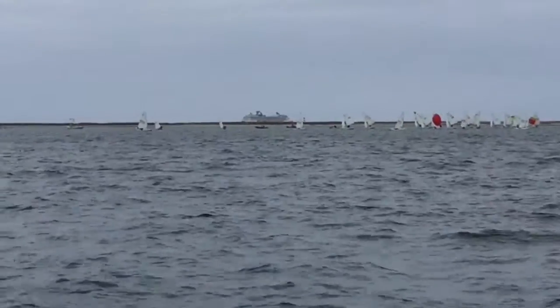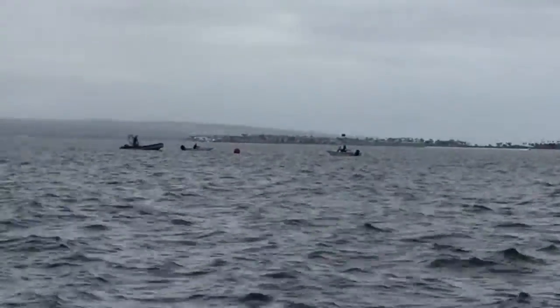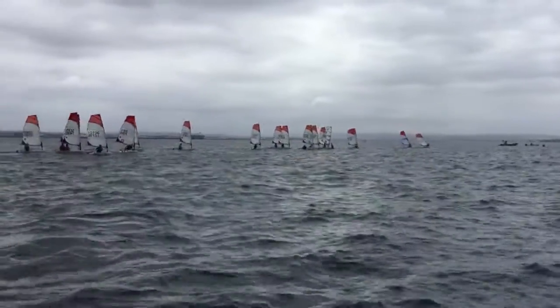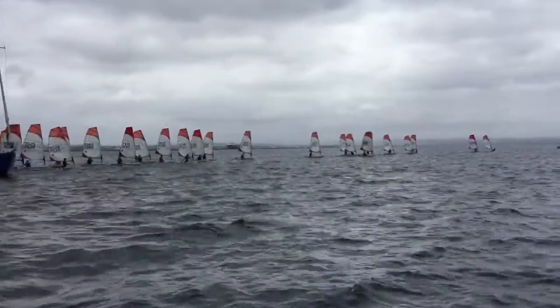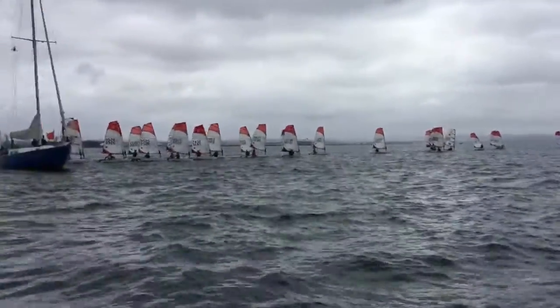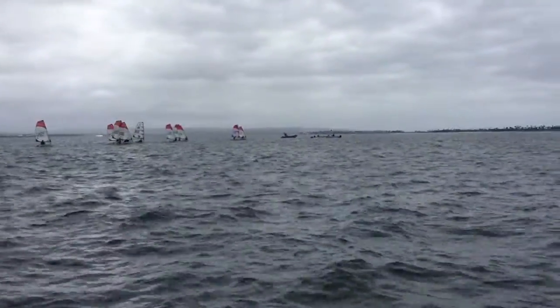I'm coaching one Laser and 4 very new racers. This is essentially learn to race for Zach. Cleo's done a couple regattas. Xander, his first regatta. Lila, maybe her second regatta. Maybe she did one in the Sabot. The starting line is between the orange buoy.